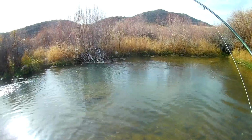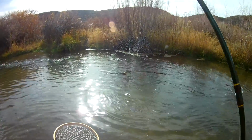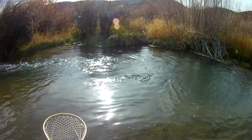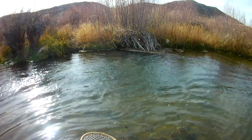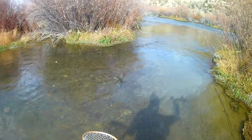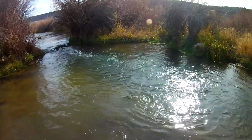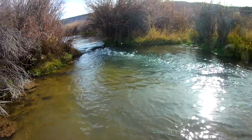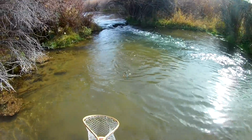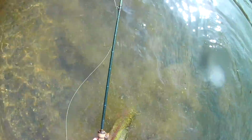I was fishing a 10-foot 3-weight, so I couldn't really put much pressure on him. I fought him for a little while, but I cut most of the fight due to the length of the video. Hey, a really nice 18 to 19 inch rainbow. And they were really fat today.